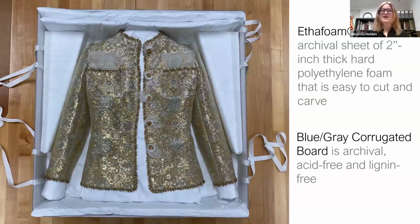We line the bottom of the box with an archival blue board and twill tape straps. That way we can pull the jacket straight out and up out of the box. We don't have to put our hands underneath the artwork to try to grab it and pull it up. After placing the artwork on top of the board in the box, we place two triangles of ethafoam covered in Tyvek at the top corners, again to keep the jacket from sliding side to side during transit.